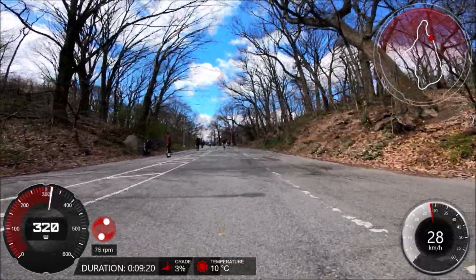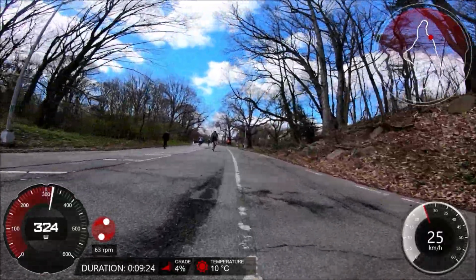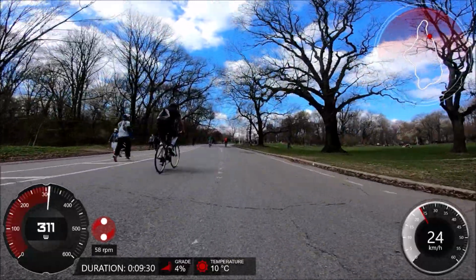I'm feeling good still. I'm doing that hill, but I'm not hammering still. I'm keeping it steady as much as I can around the numbers that I want to hold. And at that point I knew it would be okay.